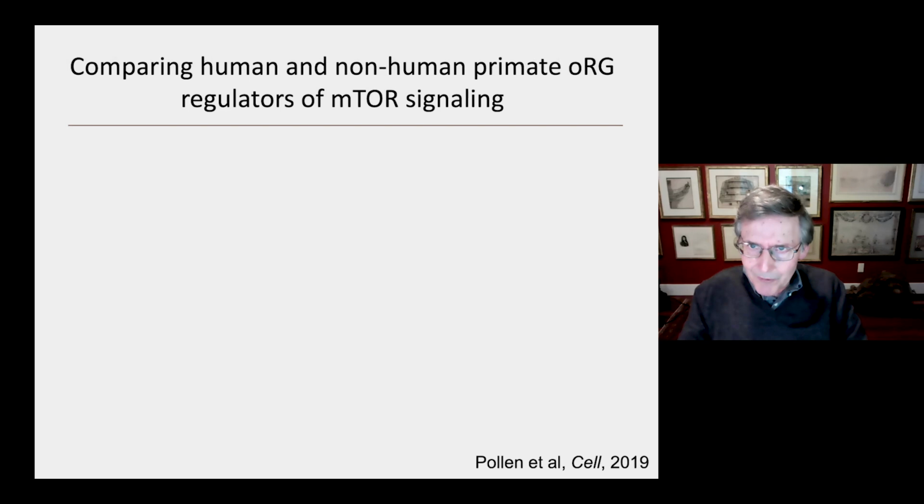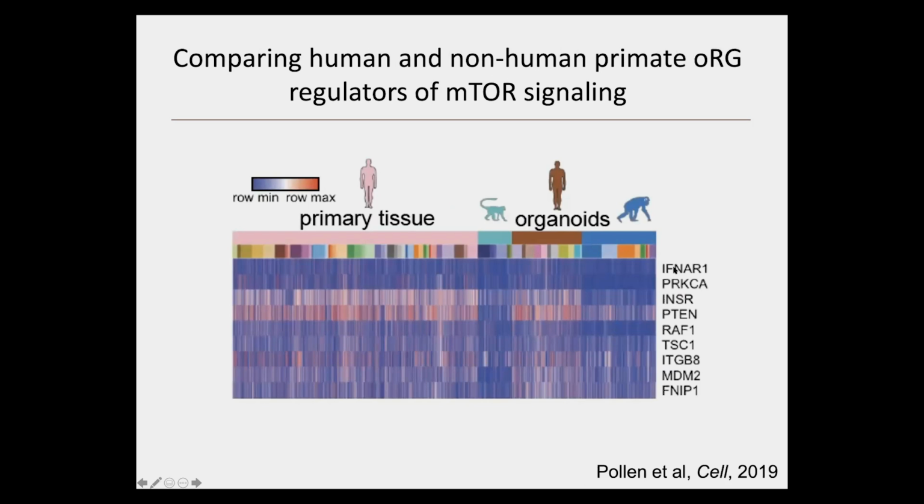One of the patterns we found that was really intriguing is shown here. This shows a heat map of the genes listed on the right, which are part of the mTOR signaling pathway. And as I've indicated before, the mTOR signaling genes are highly enriched in outer radial glial cells in human fetal tissue. And reassuringly, they were also enriched in human organoids, very much the same. As I mentioned, the outer radial glial cells appear in our organoids, and so they express the same genes, including this enriched pattern of mTOR expression.